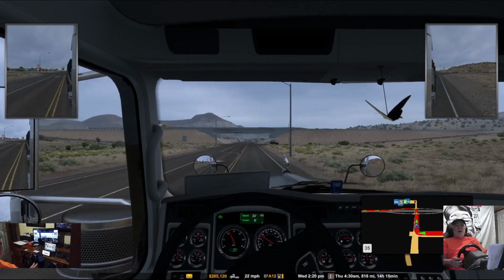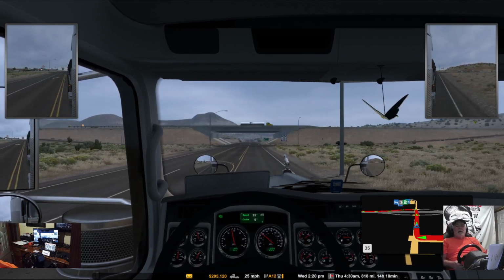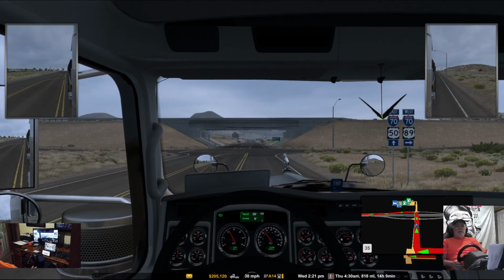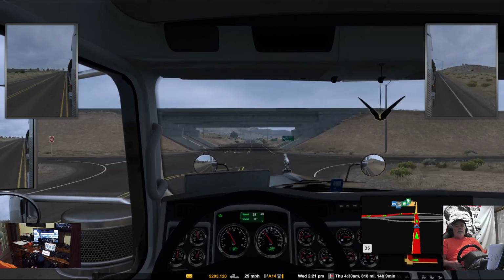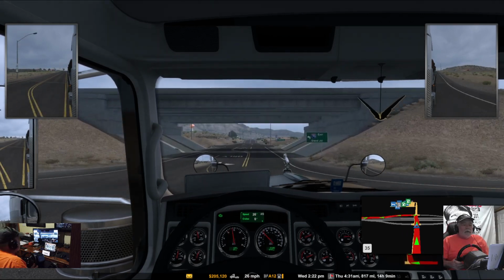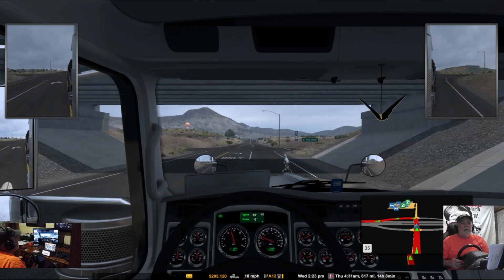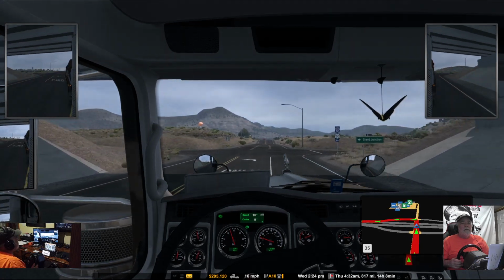This is a double trailer. It's not a lot of weight, I don't believe. Stay left, and then turn left. Trying to see if it tells me here. Gonna pay me $37,000. Turn left.